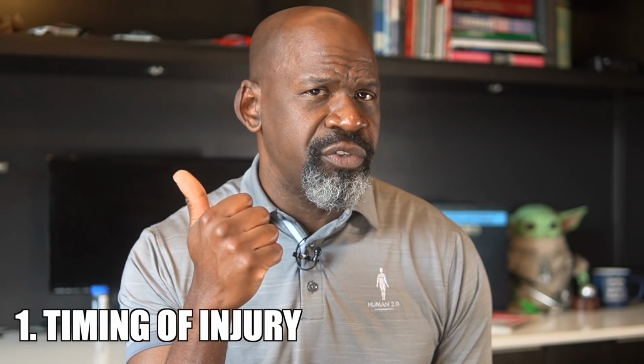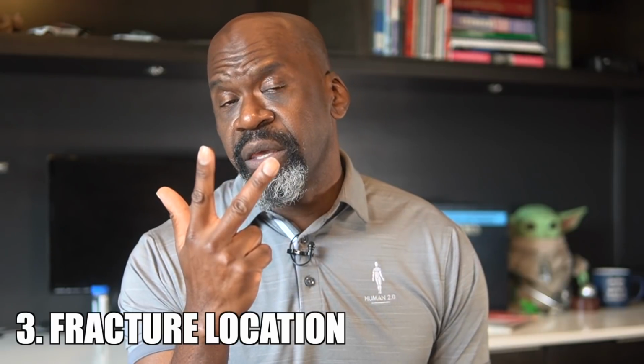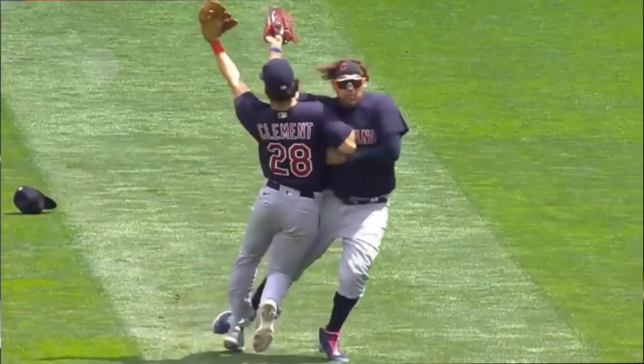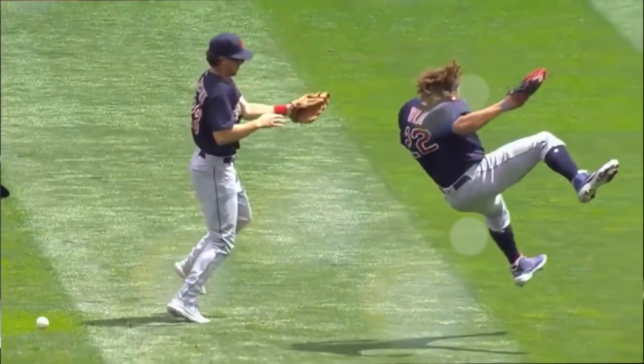1, the timing of injury. 2, the injury mechanism and the corresponding fracture type. 3, the fracture location. And 4, the type of fixation expected. When Naylor collides with Clement, Naylor is in the process of lifting his right leg off the ground. Clement, on the other hand, is in the process of planting his right leg. As their right legs collide, Clement's momentum launches Naylor's right leg into the air, adding an element of rotation. Combined with Naylor's forward movement, the elevation and rotation caused Naylor to spin around in the air.